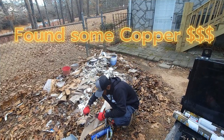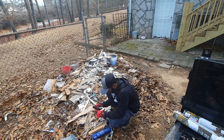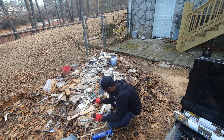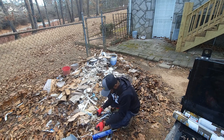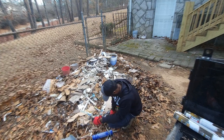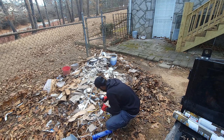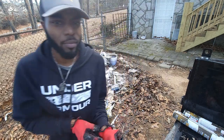Some old copper. I'll take that. Sometimes you find some good stuff, sometimes you don't. It's clean copper right here. Copper number one. Clean up at the same time. I do save cans as well. I'm gonna need a little bucket. I'll be back when I get all this stuff picked up.